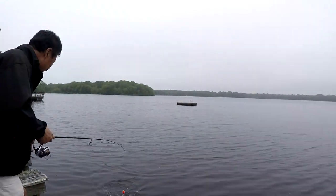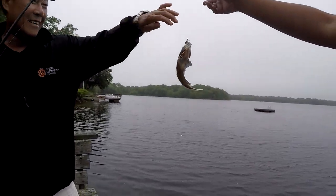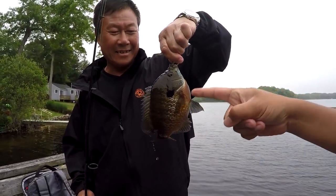Whoa, look at that, dude. We got my father over here. He's laying them bluegill. Look at that. Holy moly, guys. Holy moly. This is the size of the panfish that we gotta cook tonight. You see that?